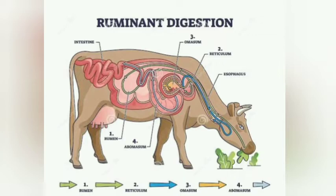Today I am here with a very interesting topic, that is the digestive system in ruminants. Today we are going to learn about how digestion takes place in ruminants. So before I go into the detail, let us understand what ruminants are.